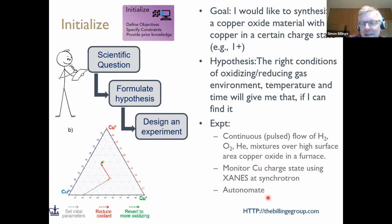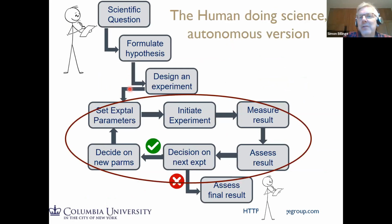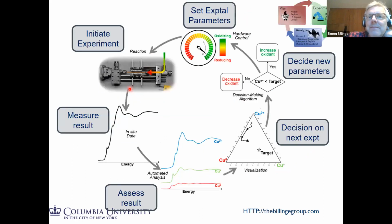So we need to have, I'll go into detail about how we do the automation part below. So this is the initialization part of this whole process. Now I'm going to go around how we did this closed loop part, the automation part. So firstly, you're going to set the experimental parameters. And so you have actually a machine that can do that, but it's under computer control. Then you initiate the experiment, all the parameters are set, and you hit the go button.